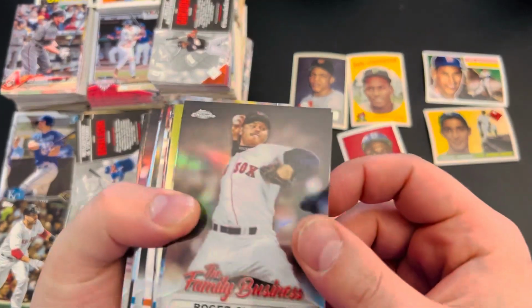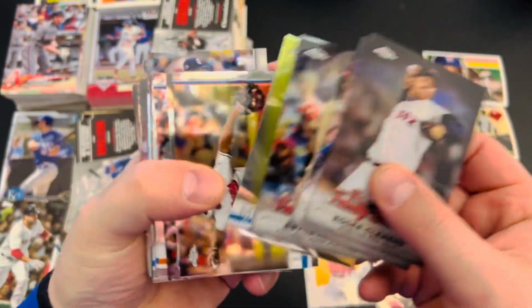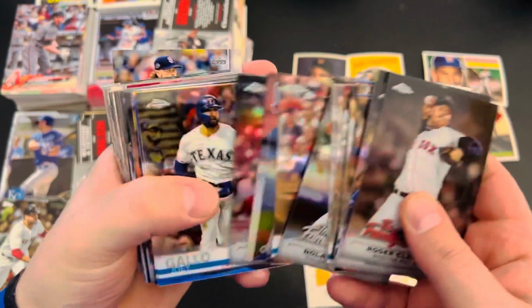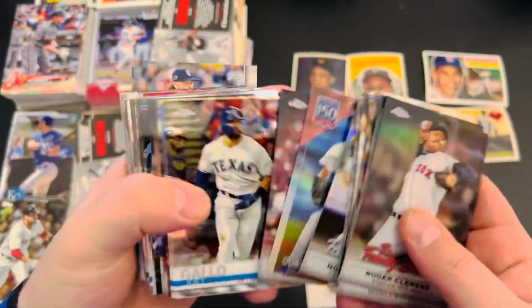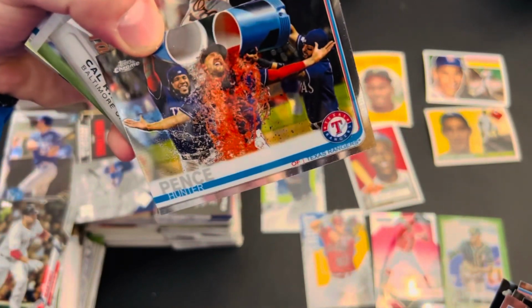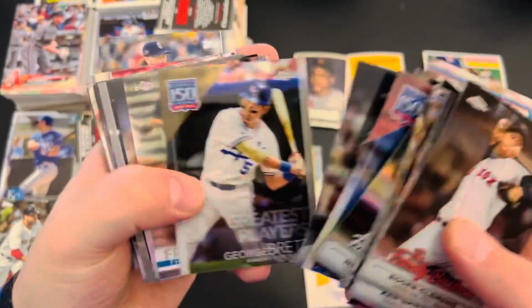It's another big stack of chrome. Griffey, that's cool. Well, they brought like 35 a pack, 40. They're getting there. That's a neat card. Hunter Pence. I'll always think of Fuller House when I see Hunter Pence now. Ripken.